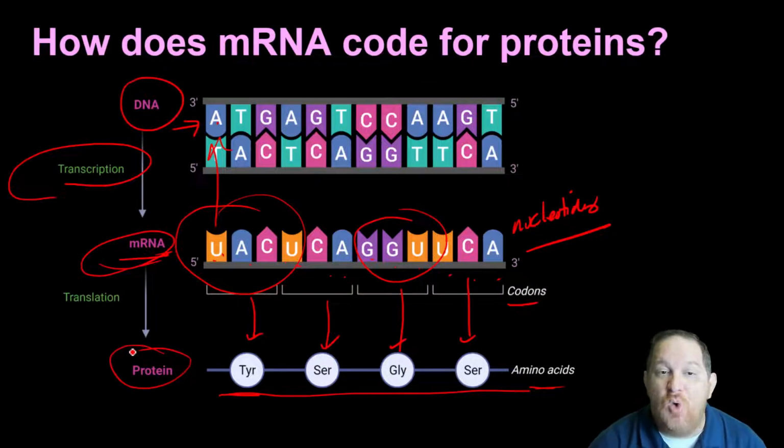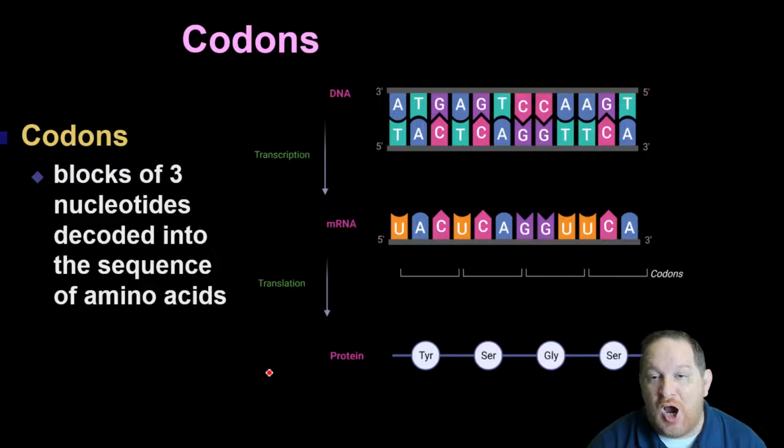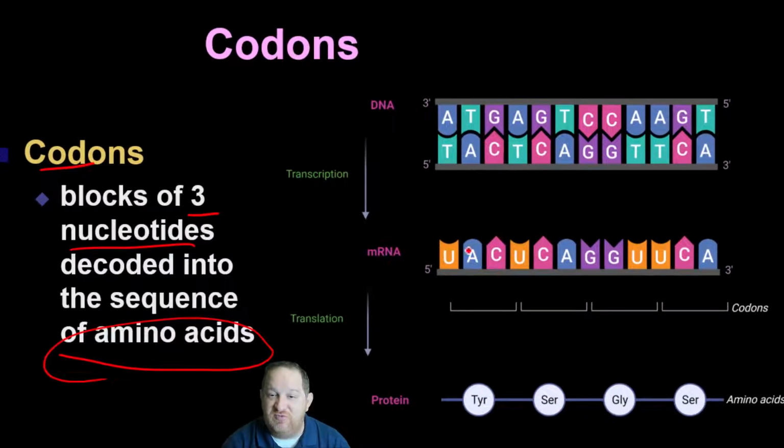Okay? So messenger RNA codes for protein with the help of codons, a three-letter system to code for a particular amino acid. All right, so let's look a little deeper into these codons. So here's the definition. A codon is a block of 3 nucleotides that decodes into one amino acid. So like I mentioned before, if we're looking at the messenger RNA, notice that UAC codes for tyrosine. Now, I want to point out a few more things.